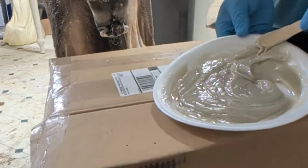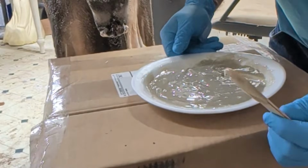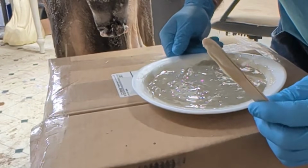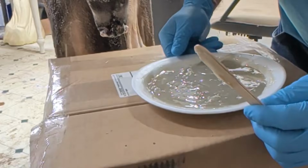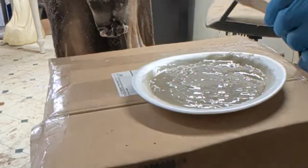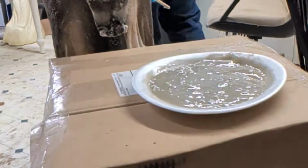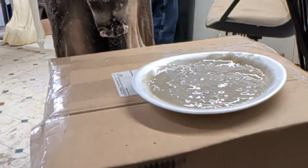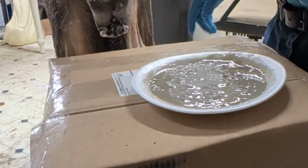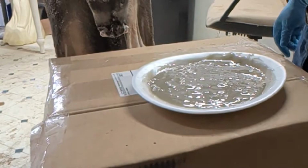Alright, that's mixed up good. All I did, I put them two tongue depressors together and mixed it up. What kind of knives are we using to cut up the fish? Those are Chicago Cutlery. The non-electric ones were Chicago Cutlery. I've been using those for quite a few years. They work good. Pretty nice knives.